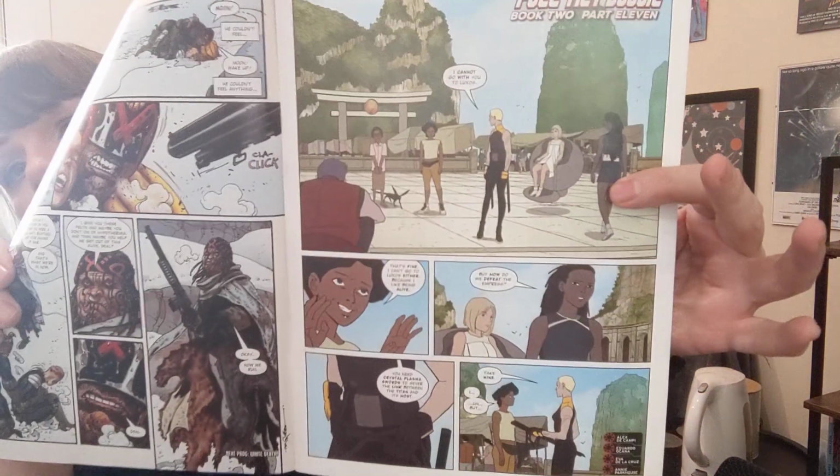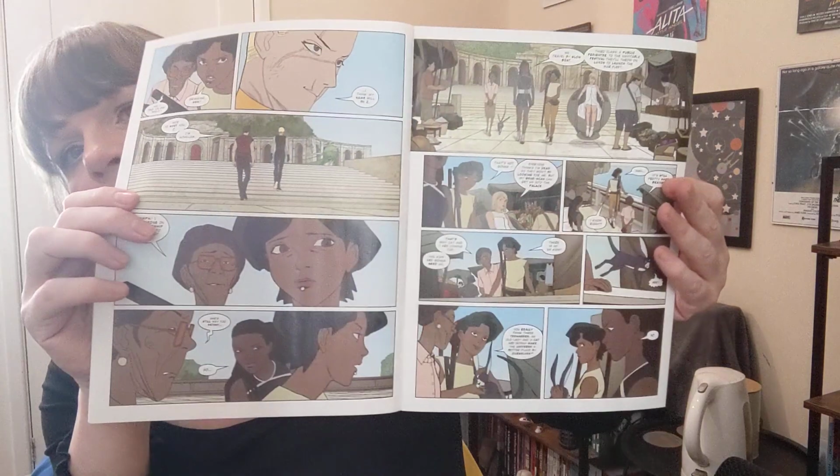And then we're carrying on with Full Tilt Boogie. This is book 2, part 11. Very different style of artwork. Alex De Campi on writing and Eduardo Lucana on the artwork. This was initially in 2000 AD Regened. It's like a one shot, which is their younger, sporadically released comic.